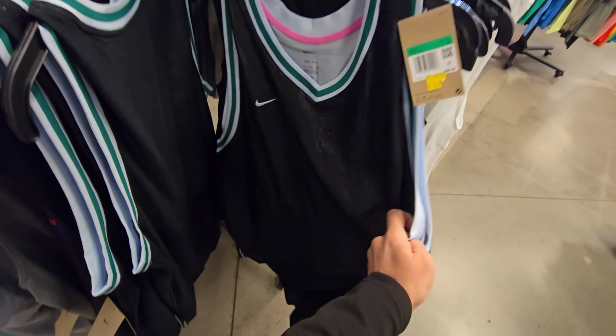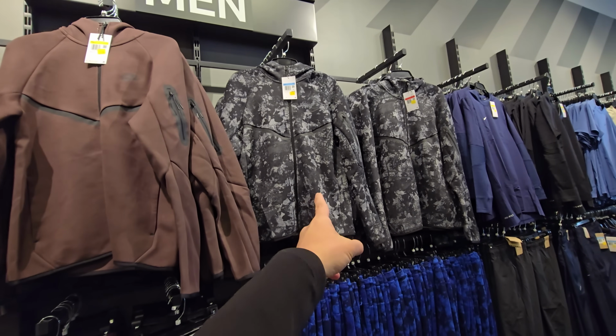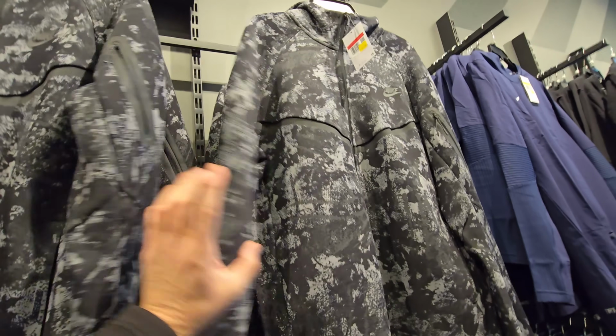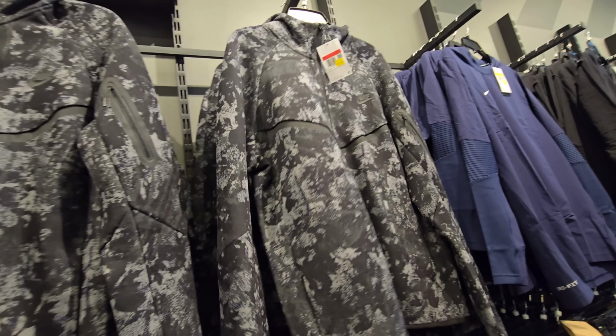Boston practice, kind of, not really. These normally go for 65. They're down to 25. All right, so much for that rack. They do have Tech Fleece down to 50. I think these were at 60 at the regular outlets, the camo one. So that's a pretty good price. $50 for a jacket, that's not bad.